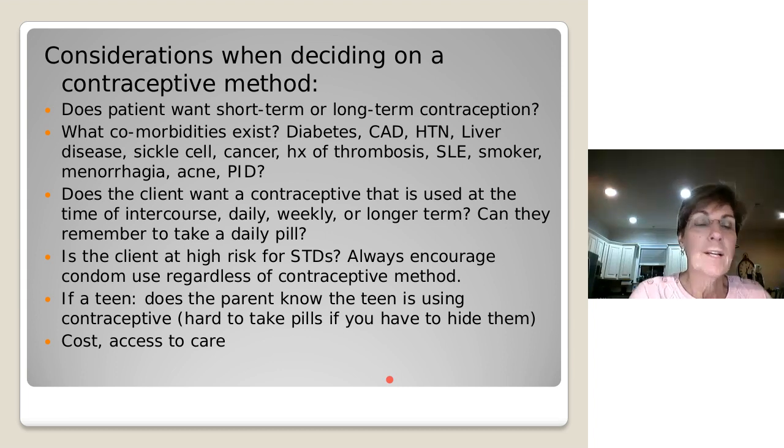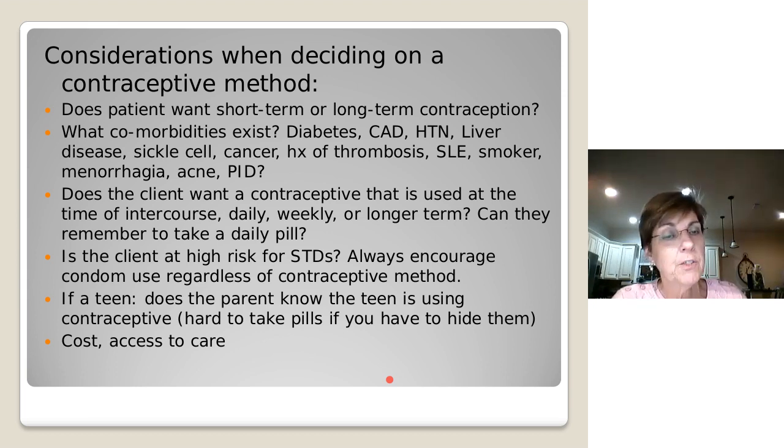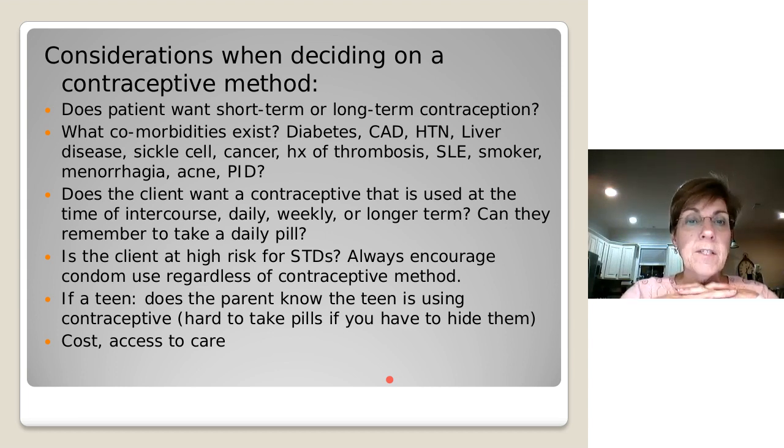Considerations when deciding on a contraceptive method. These are just some things you want to go over with the client and questions that you want to ask yourself as you're taking the history. Does the patient want short-term or long-term contraception? If she's 15 years old, hopefully she wants long-term contraception. Maybe she's 32 years old and has had two or three children and thinks that her family may be complete, but she doesn't want sterilization or anything. So she wants longer-term contraception.